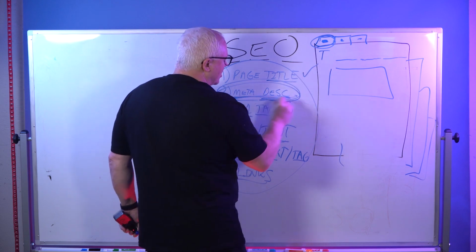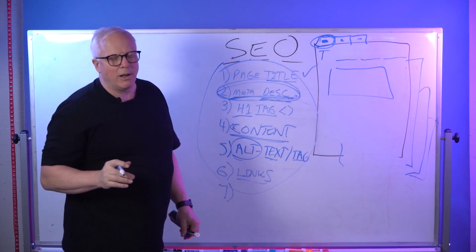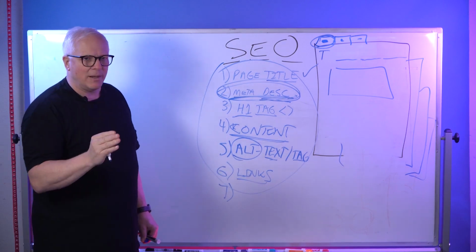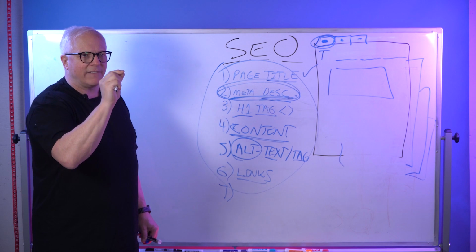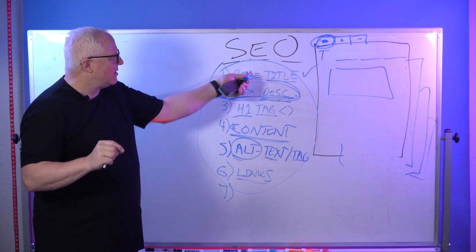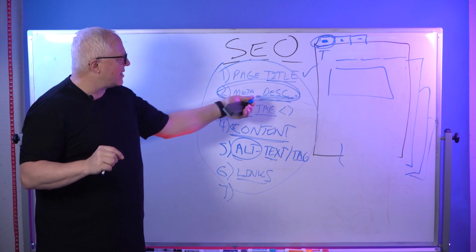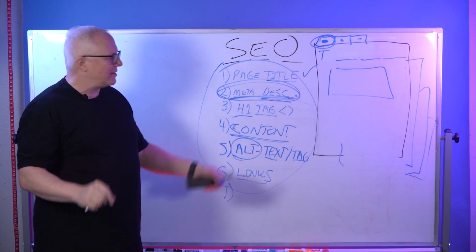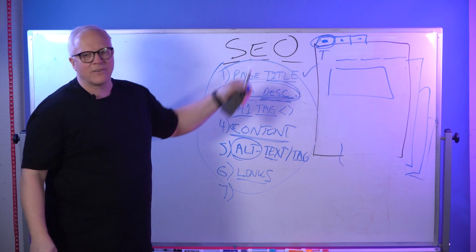The meta description really doesn't help with Google rankings. It helps when the search results come up, and it helps someone identify what they should click on. So it's really the subheadline for the link. You want to write the meta descriptions to the reader so that they click on the link. So the meta description is like the headline for the link, okay?